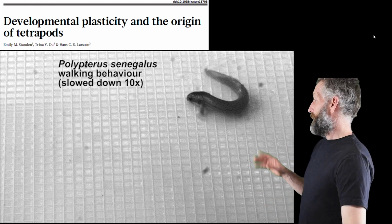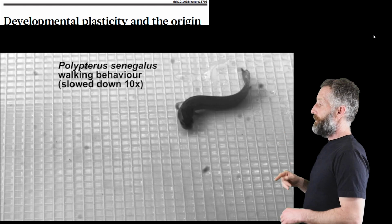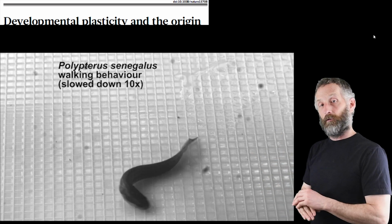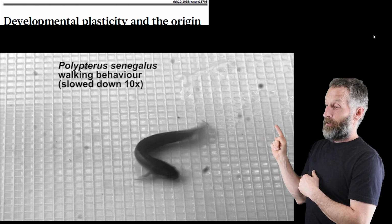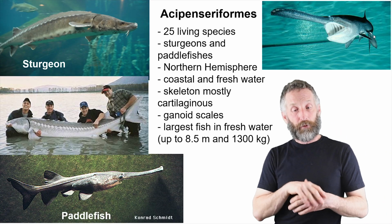And so here's just a cool video of a Polypterus individual that's been raised out of the water using its pectoral fins and undulations with those pectoral fins as supporting structures to move about on dry land. Polypterus is not the actual origin of tetrapods moving out onto land. That's in the Sarcopterygii.